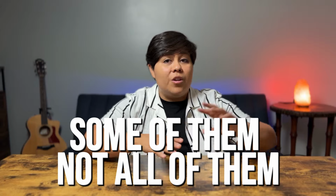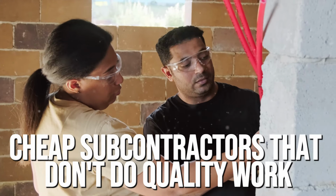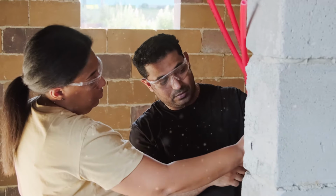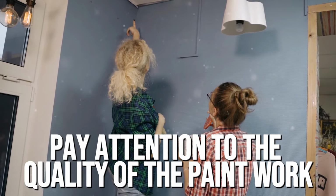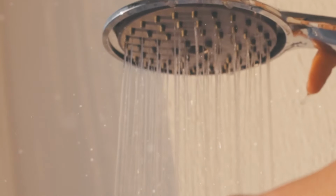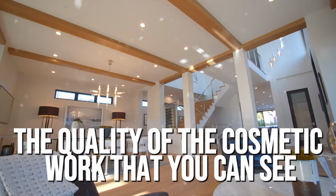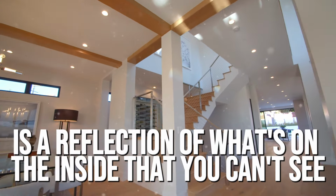Some of them, not all of them, hire cheap subcontractors that don't do quality work, so things get missed. Now, if you do find yourself walking through a beautifully renovated home, pay attention to the quality of the paintwork. Look under the kitchen sink and check for signs of leaks. Test out the shower knobs and make sure they're working. I've seen some homes where the subcontractors completely forgot to connect the shower knobs to the water. The quality of the cosmetic work that you can see is going to be a reflection of what's on the inside that you can't see.